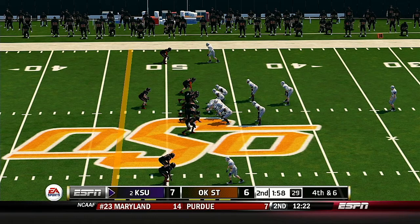Right now, this game's got all the makings of maybe being a nail biter. Yeah, this game just feels like it's going to go well into the second half, probably into the fourth quarter. You almost have a feel that maybe one of the defenses may have to score a touchdown to be able to win this game. In a game that's this close, you can't afford to waste possessions.